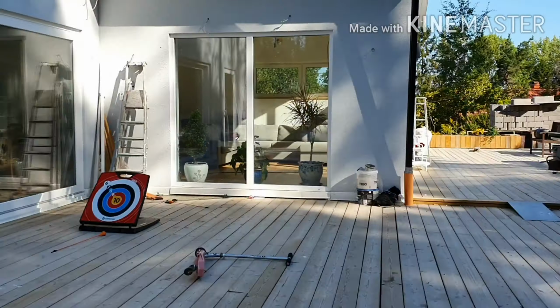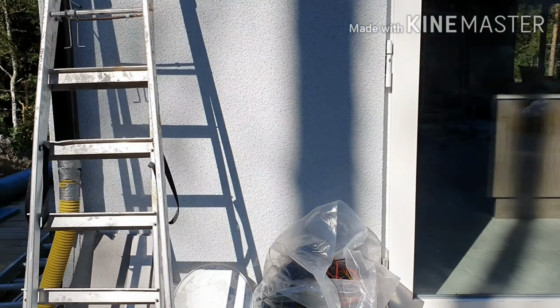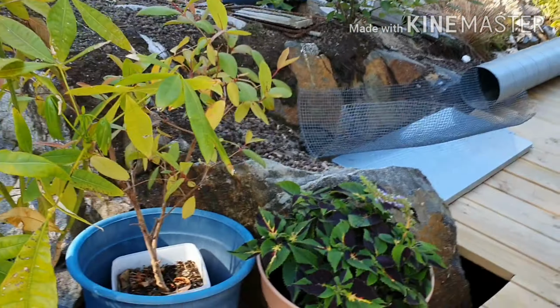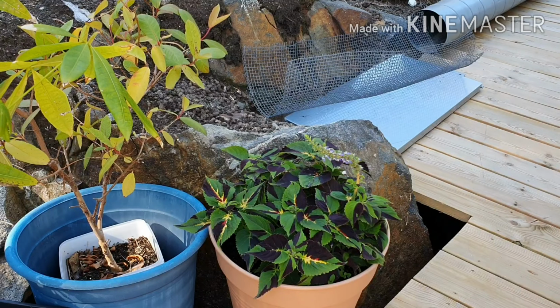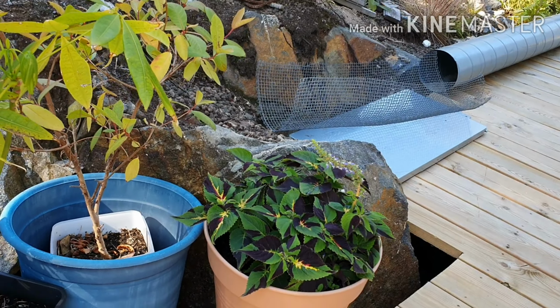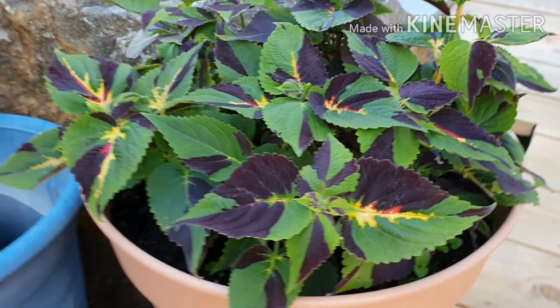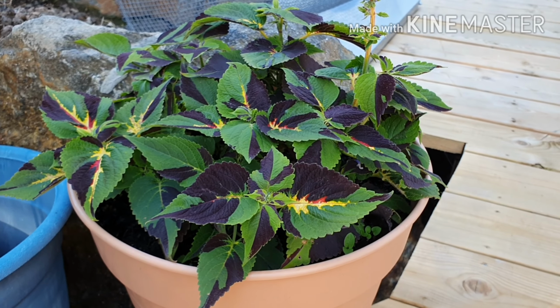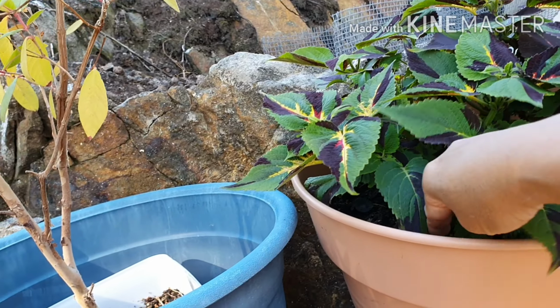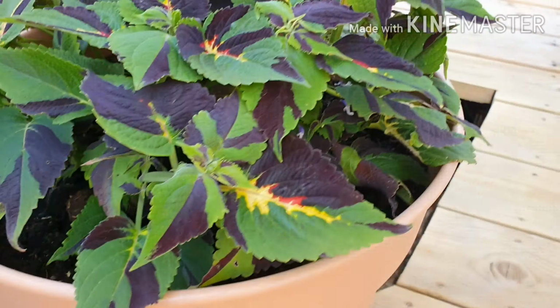So I will go around again, and here I will tell you about my coleus. I have a video about how to propagate coleus, and as I said, they are very easy to propagate, one of the easiest to propagate by cutting alone. So this is the coleus that I have. This coleus is just about a month old, and they were planted from cuttings, as you see, and they are very nice to have.